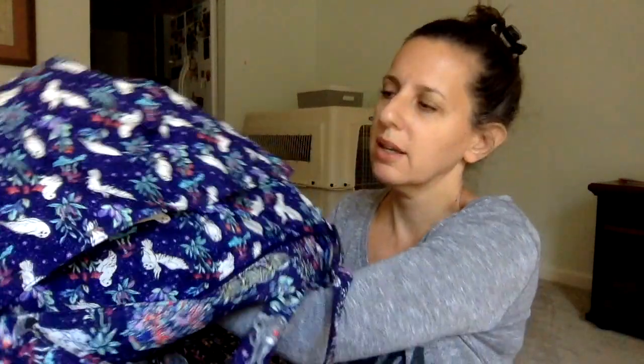So just real quick with the lining, the Ditsy, it's great. I love a pattern that's dense with animals, and this does that for me. And it's nice to have all these white owls dropping out, white on the purple. It just looks very nice.